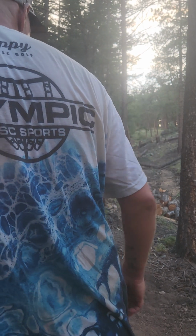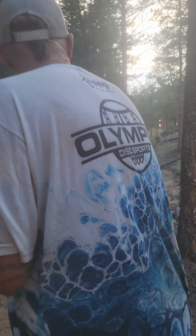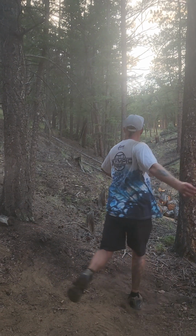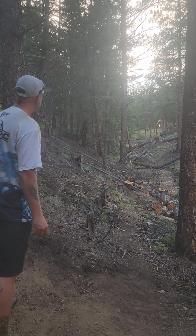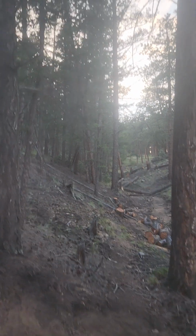Since this tee pad is really bad, I'm going to have to focus on my upper body here more than my footwork. That's stumped. Ooh, that was pretty dang perfect. That's all right. Edge of circle probably.